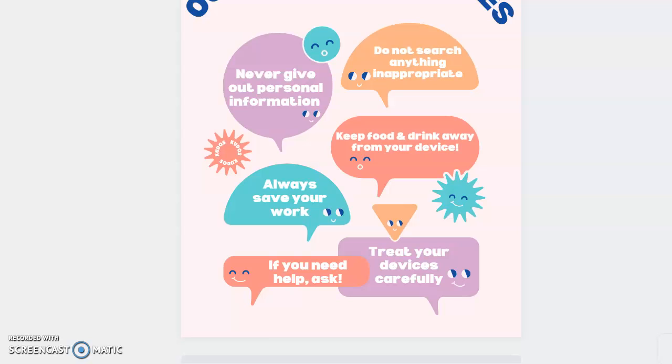Number four, always save your work. You have to be able to come back to it and it be exactly as you had it. So, always save it. Next one is to treat your devices carefully. We're not going to be slamming. If you need to pick it up for any reason, use both of your hands and just generally treat it respectfully. And lastly, if you need help with anything, just ask.